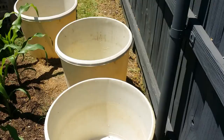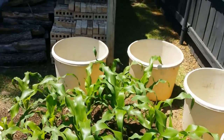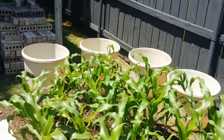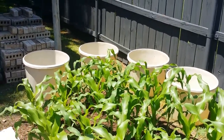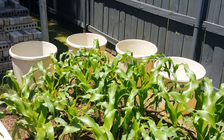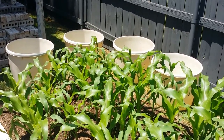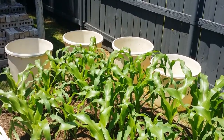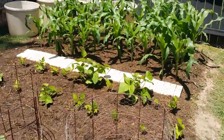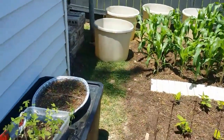So over here against the fence, of course, we'll have the indeterminate tomatoes, and then over there we'll have the determinate ones. The only question is the location of the garden as to whether or not they will get full sunlight throughout the day, especially with the corn as it continues to grow. It might shade that out, but the good thing about the pots is we can move them around where we want them to be, and we'll figure that out. Because this is just a new garden, first year, we'll figure it all out and then move them where we want to. So let's get you over here and show you the tomatoes and the peppers.